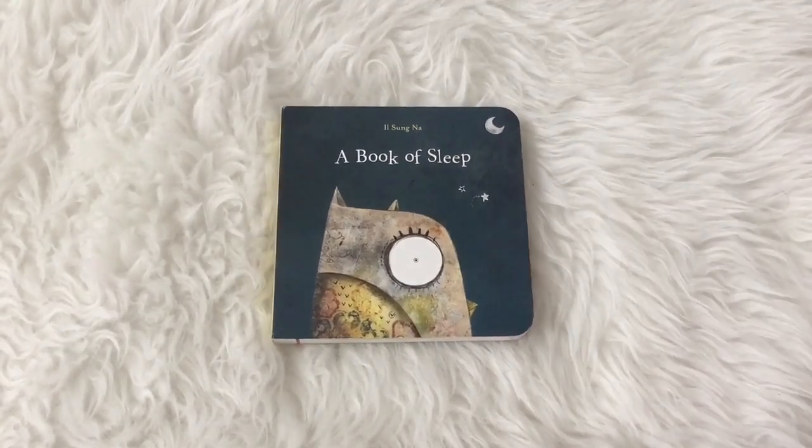Okay, and I'm gonna be a mama, and I could not help myself but check out the little board books. And there was one that called out to me. It's this one. It's called A Book of Sleep. And it follows an owl who watches over the animal kingdom while they sleep and talks about how they sleep. And she or he watches over them. And I really loved this.